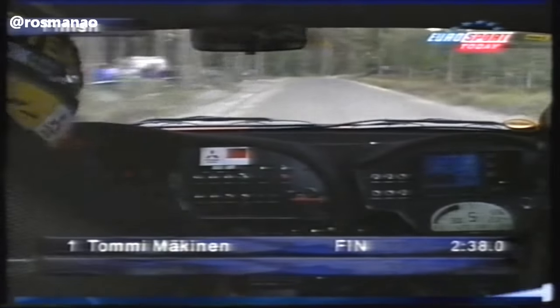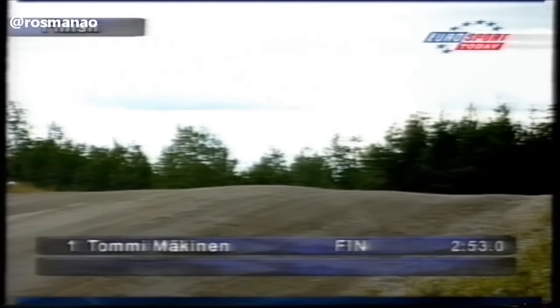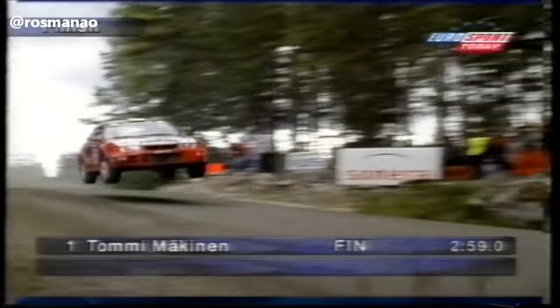Beautiful. Look at the line here, right out on the outside, bringing it into the apex and then exiting the next corner, going right, so he doesn't go too far to the right. Beautiful control. This man is a master. Absolute master is Tommi Mäkinen. Now watch the split time over this crest. 2:55, that's another one to look forward to for the future when the other cars come.